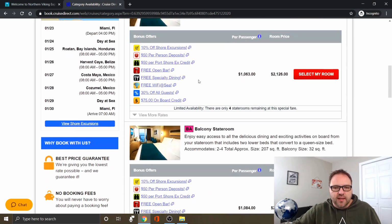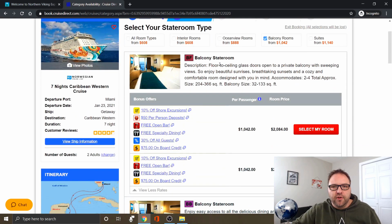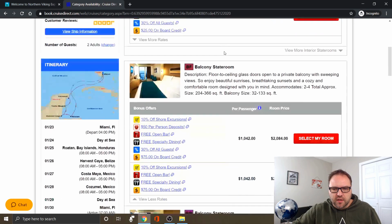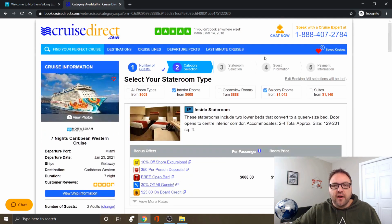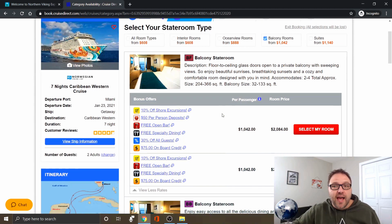So you can look at all these. If you see a room and it says balcony stateroom guaranteed, let me just switch over to interior here and see if there's one. I don't see one, but if it says guaranteed, typically that means that the cruise company is going to select that stateroom for you. And if you want to select the room yourself, make sure it doesn't say guaranteed. We've booked a guaranteed cabin many times and we've gotten lucky with some great cabins. And then we've had some that were good cabins, but not the greatest cabins on the ship. But guaranteed cabins are typically the least expensive.